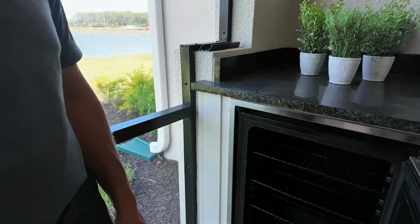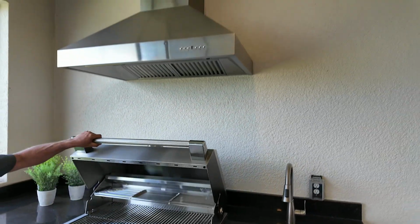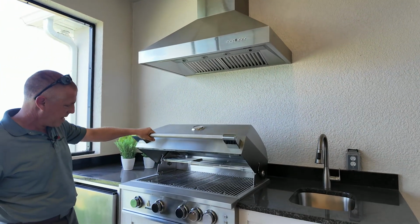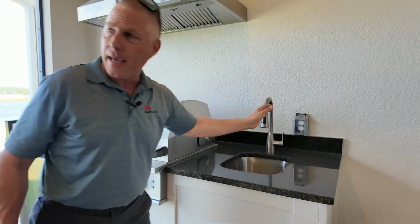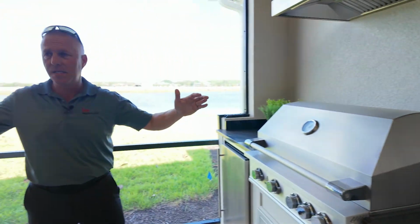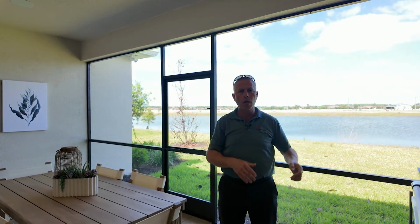So great refrigerator out here, a little kitchenette, the grill. That baby is heavy. I love it. Great sink, and it's very private here because this lanai is centrally located. Oftentimes they're on the corners.